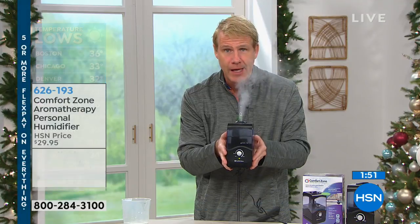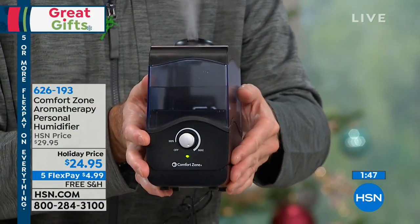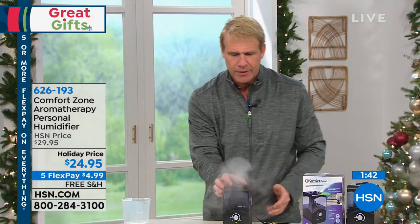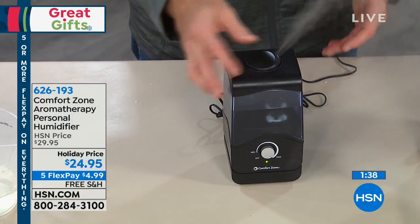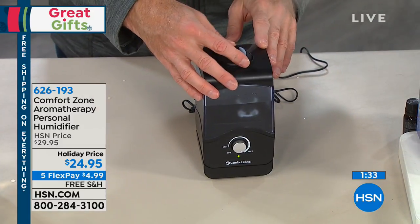It's by your bedside table. It's on that occasional table by your couch when you're watching HSN, and you notice that this is a 360 degree dispensing nozzle. So when you put it on your nightstand, you can put it exactly where you want it, to reach your face if you want.